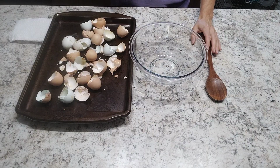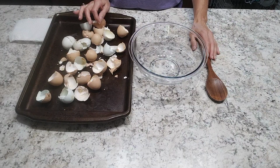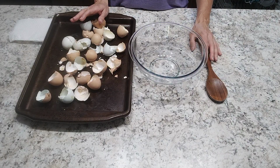Calcium is a must for your chickens for good quality egg production, as far as the shells being hard enough. You don't want to go out there in a chicken coop, pick up an egg, and have your fingernail actually go through the eggshell. That means they're lacking in calcium if that happens. Or if you wind up having a chicken that is laying a shellless egg.